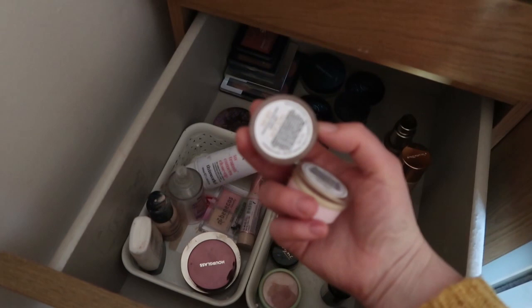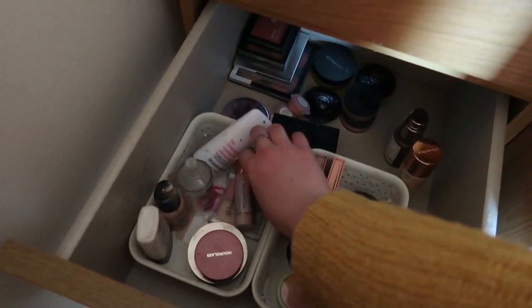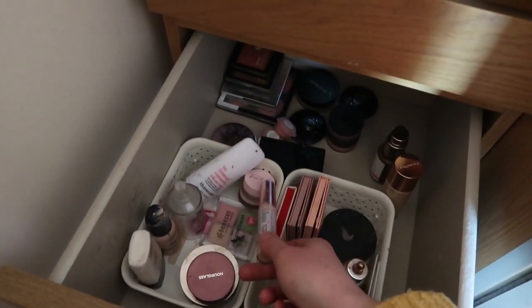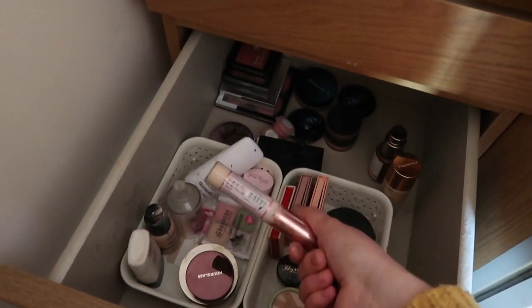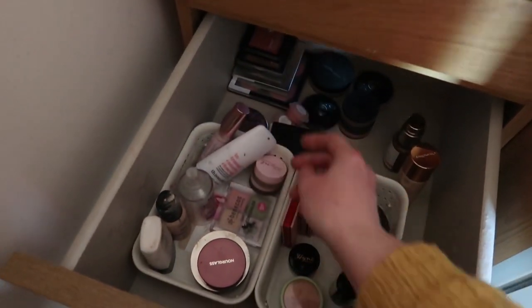Oh, deep, so I can use it more as a cream bronzer type effect. I've got the Makeup Revolution concealer because, as you know, whilst I couldn't get hold of the Hint Beauty one for a while, I was using a substitute. So this was my substitute, so I'm keeping it here in case that incident ever happens again, and then I've got a backup ready to go.